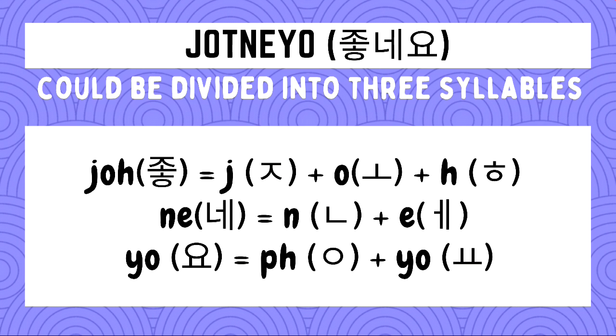This is composed of three syllables. The first syllable 좋 is written by drawing first a jieut character, followed by an o character and a hieut character. The second syllable ne is formed by drawing first a nieun character and then an e character. For the last syllable yo, we need to draw first a no-sound ieung, followed by the yo character itself. And then, we just need to combine the Hangul for each of these three syllables to form the word 좋네요. And that's how you write 좋네요 in Hangul.